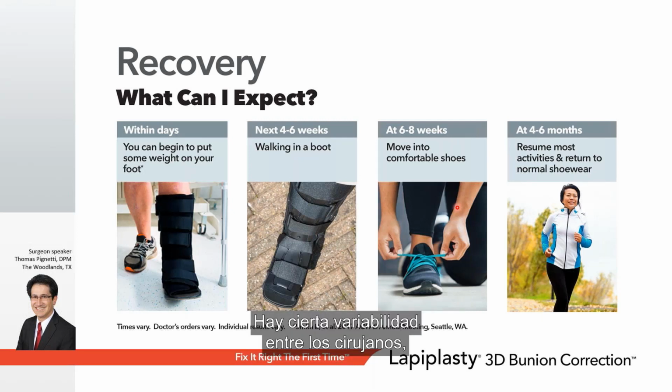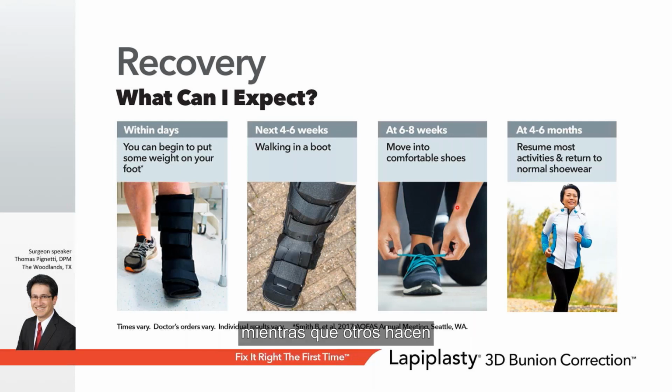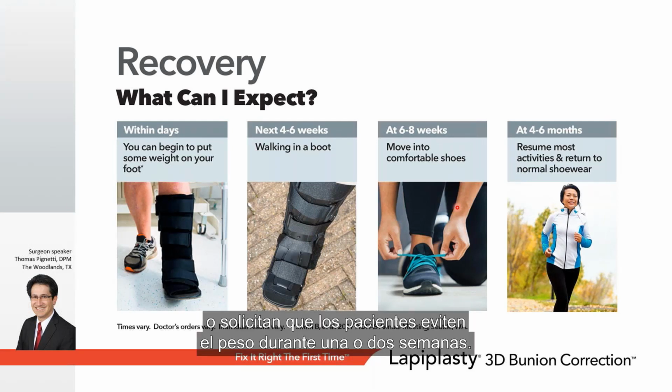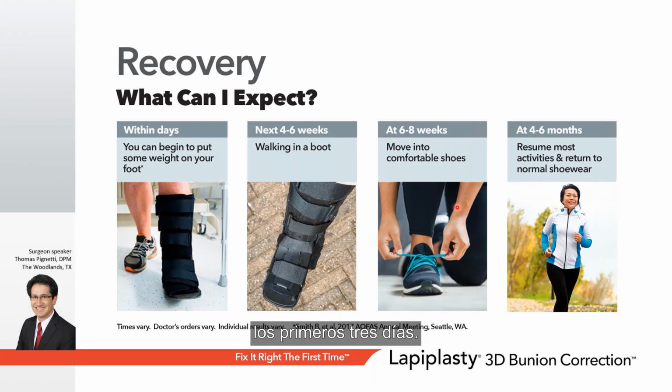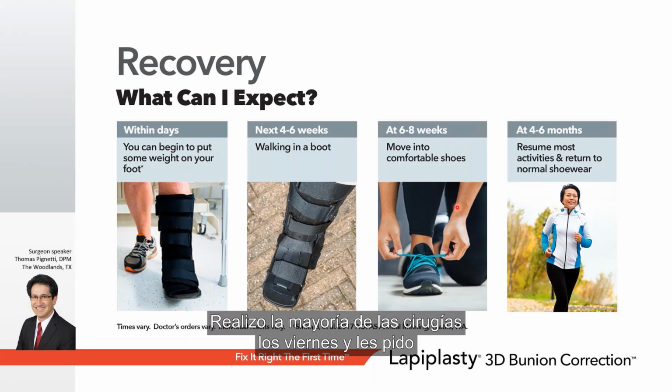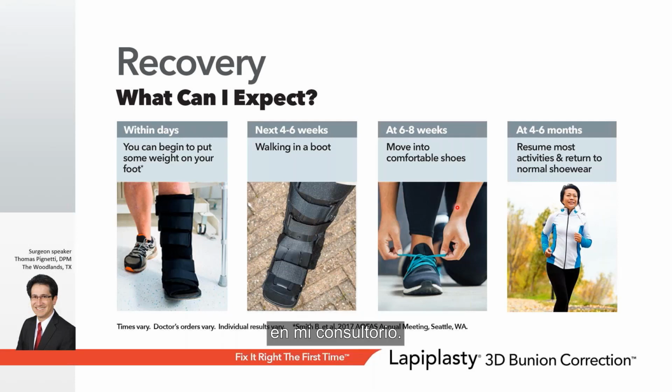Now, there's some variability between surgeons. Some surgeons allow patients to bear weight on the day of surgery, while others request that patients keep weight off the foot for a week or two. In my practice, I keep my patients non-weight bearing for the first 3 days. I perform most of my surgeries on Friday and ask that they keep weight off their feet until I see them the following Monday in my office.